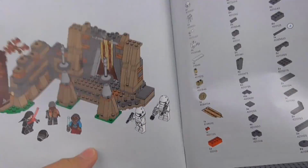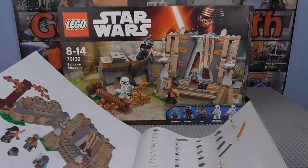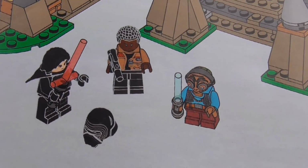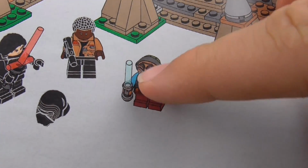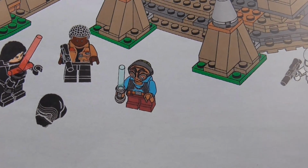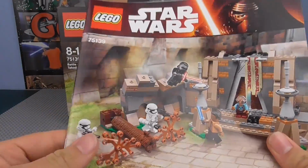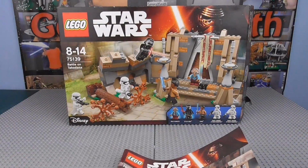Pretty cool set. For 400 pieces, it is pretty nice. But yeah, that was it then. You notice, by the way, that was weird, doesn't it? Maz Kanata, I don't know why those black lines are there, because they're not in the box. So, I don't know. They really emphasised them. But still, very nice instruction manual. All good stuff. Let's go now onto the box. Moving on to the box. The box, of course, is pretty standard.